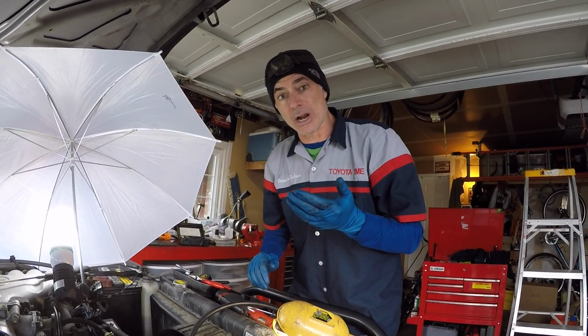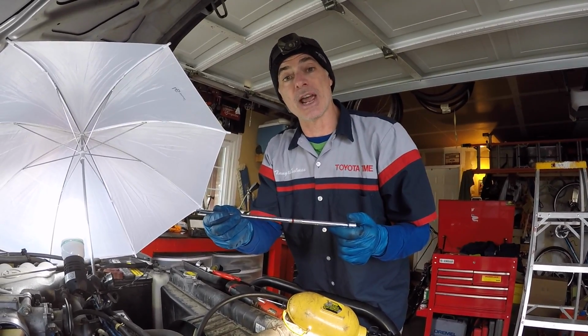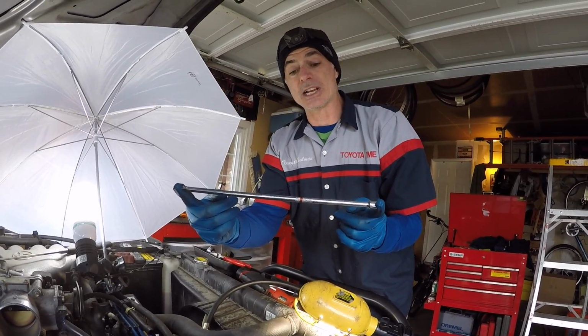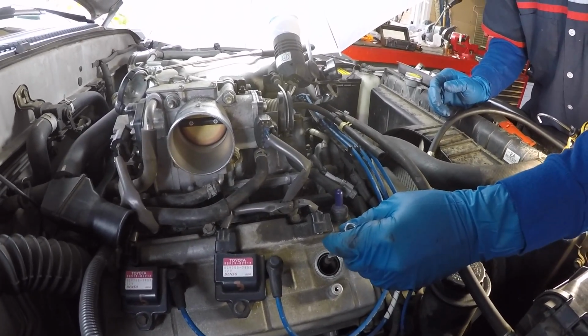The way you do that is you get the spark plug out like we showed you, and then you get some type of long tool that you can fit into the cylinder head. What I'm using is this long 1/4 inch drive extension. You slide this into your cylinder head through the spark plug hole, and then you can feel it resting up against the top of the piston.